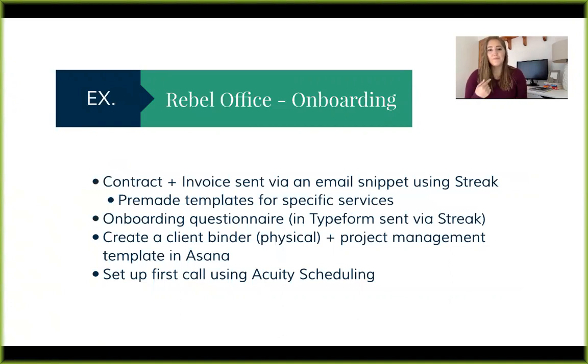And then once we get that back, I send out an onboarding questionnaire that we created in Typeform, also sent via Streak, so that, again, I'm not typing out that same email saying, thank you so much for your payment. Here's the questionnaire and here's a bit of homework for you to do.